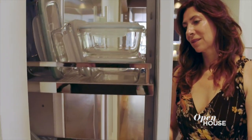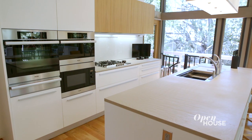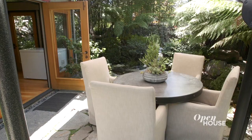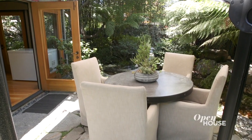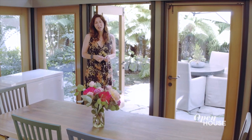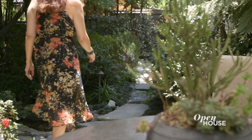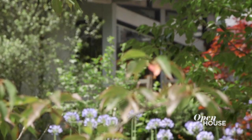And you have lots of storage all throughout, all the bells and whistles that a great kitchen needs, but the profile is minimal, clean, and you could sit here and eat, or you can go outside and have like a little alfresco dining moment. I want to continue on because this house keeps revealing the most incredible moments leading all the way to the back to the most dramatic garden you've ever seen.